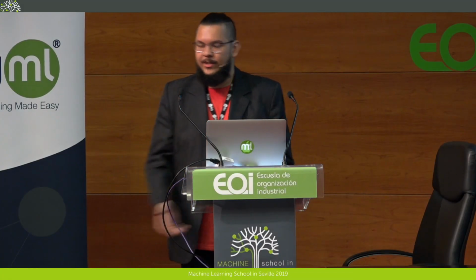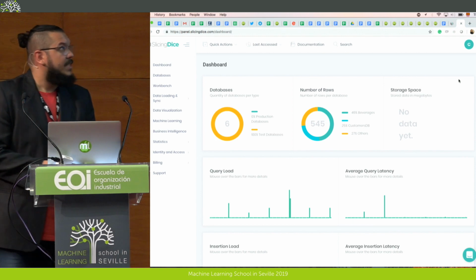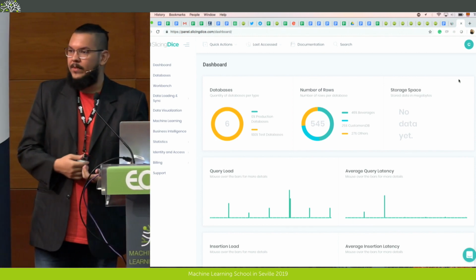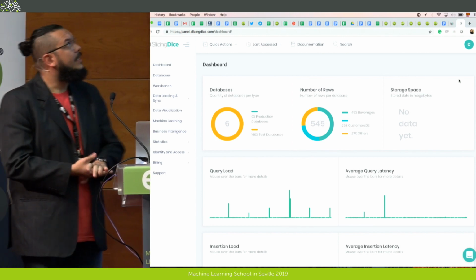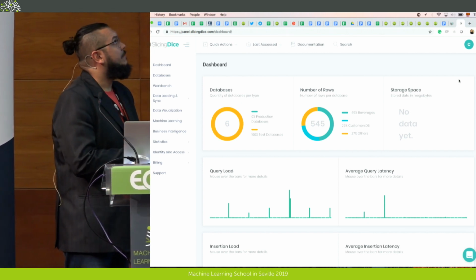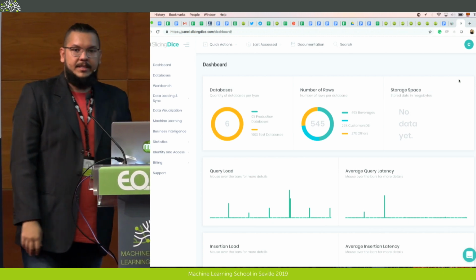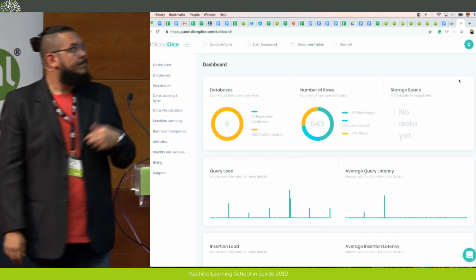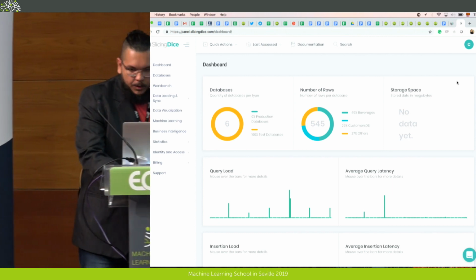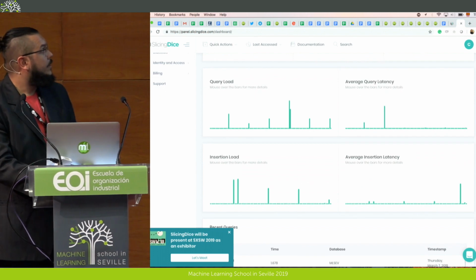So after we solved that very fast, this is SlicingDice's control panel. This is what a client would see when first logging into SlicingDice. As you can see, there's a lot here, but it's also very direct. We have a dashboard with statistics, how your databases are working, query and loading latencies, all this boring infrastructure stuff.